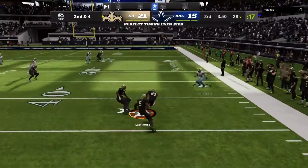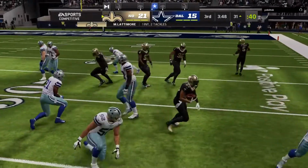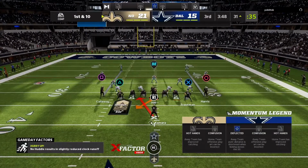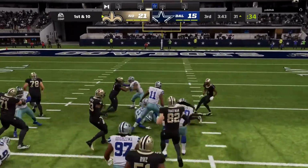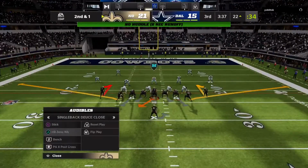And he fires one that's intercepted. Picked off by Marshawn Lattimore. And the return here will go to the 31-yard line. Line of scrimmage, the 31 now on 1st and 10. A give. This is Kamara. And he's going to get a solid gain of 9 before being brought down. 2nd and right at a yard.